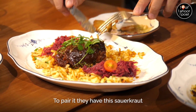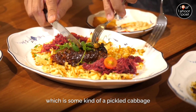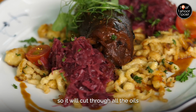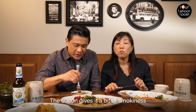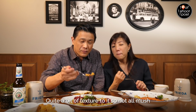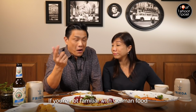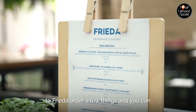To pair it, they have this sauerkraut, which is some kind of pickled cabbage, right? Yeah, so it will cut through all the oils. Actually, quite nice, huh? The bacon gives it a bit of smokiness. Quite a bit of texture to it, so not all mush, right? Yeah, very good. If you're not familiar with German food, maybe it's a good time to come over to Frieda, order a few things, and you can try it out.